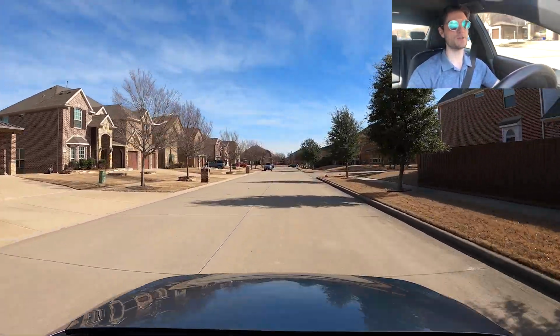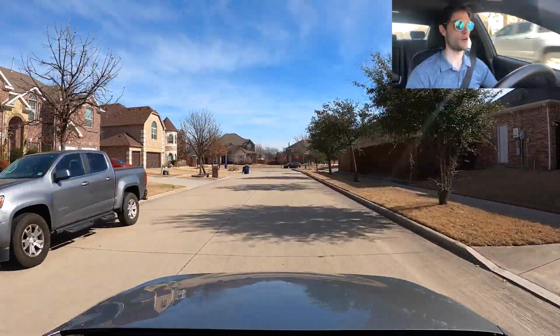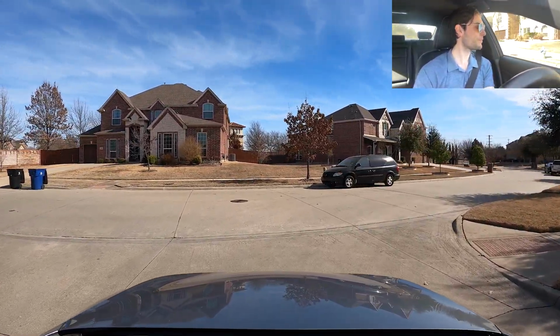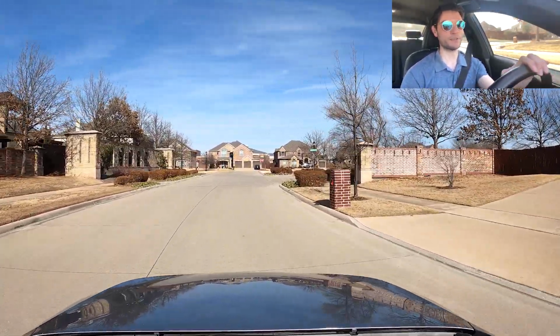I think I'm gonna do a tour over Preston Road from like Gunter to Dallas to kind of show you like the whole drive. Let's go this way. I think that's gonna take like an hour and 20 minutes to do, but I'll do it.